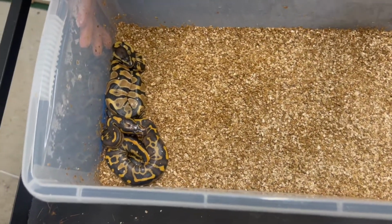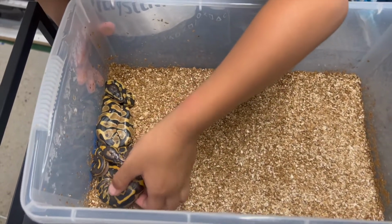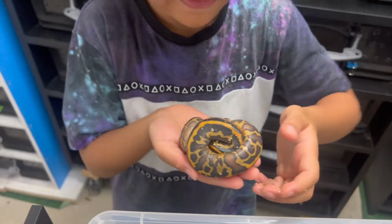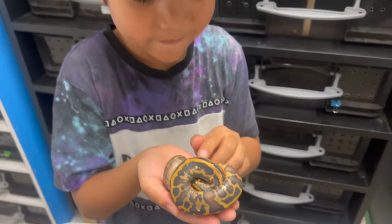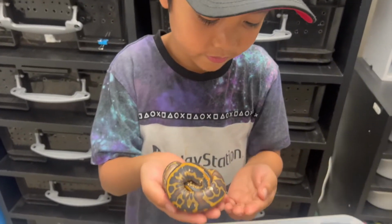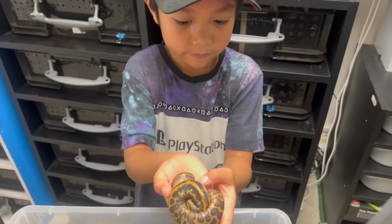Yay! Go on, pick it up. Let's see, show the camera. This one instead. Show the camera, Noah. Do you like this one, Noah? I like both of them. You like both of them? Let me see. Pick up the other one. Alright.